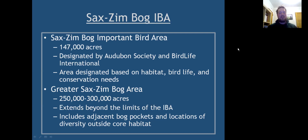There isn't much more protection beyond that, which is all good and well because it at least gives you a place to start, right? If you're working on conservation work. For me and for our organization, the Friends of Sax-Zim Bog, we like to consider more. We consider about double that area because all of that habitat is still really important, whether or not it's in a box. And so there are some habitat pieces that are really, really cool that are totally missed by the initial IBA designation. And so we like to include those.